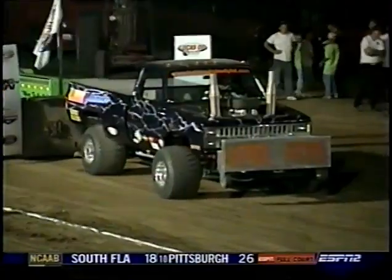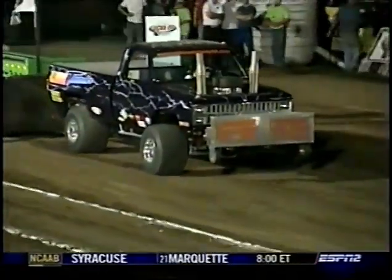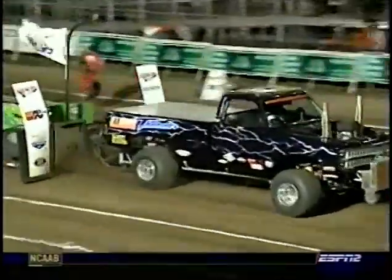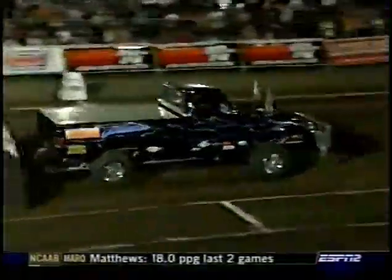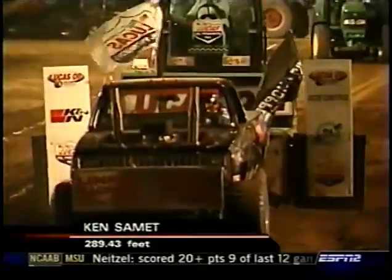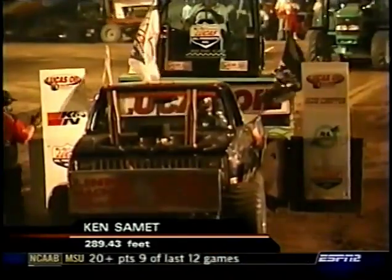Now Ken Samet from Cooperstown, Illinois. Illinois Thunder. This is one of the older trucks, but it's still very, very strong. You can see him. It looks good. He was going to the right. Comes over a little bit, but he's in some of that loose stuff, and more mud spitting up in a shorter distance. 289, not going to help.